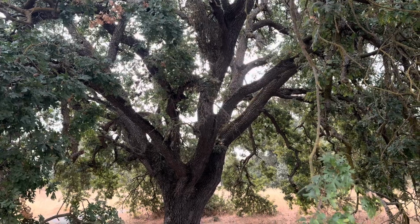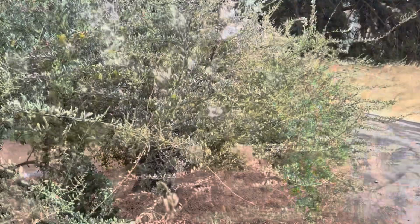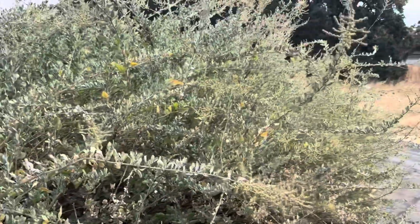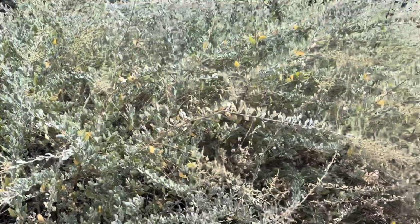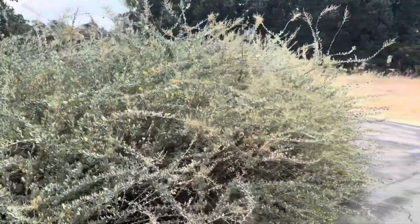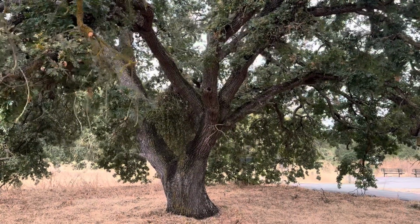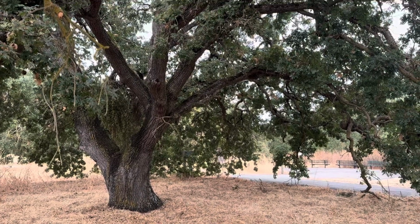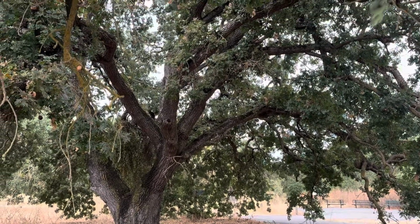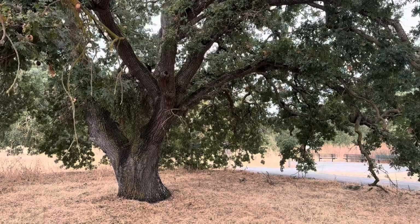Let's see. Beautiful. This is a weird bush. It has really long branches. This is the same tree, but from a different angle. It's a very nice looking tree. Looks like one of those bonsai plants, but you know, in real full scale version.